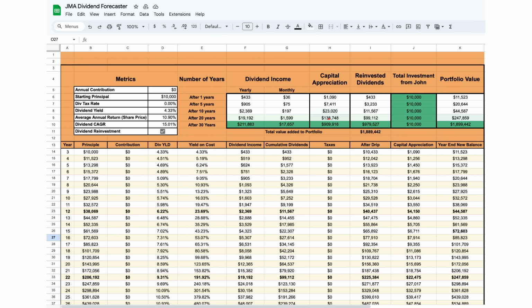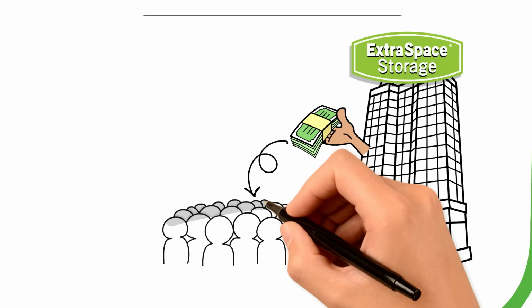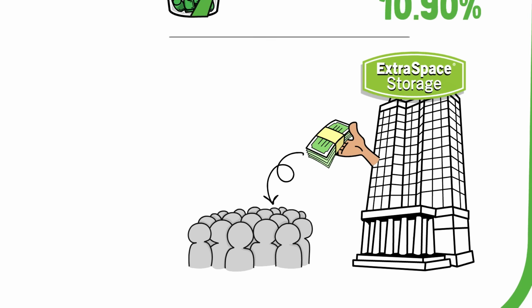The total value added to your investment would be around $1,889,993, with $909,660 coming from capital appreciation and $980,333 from reinvested dividends. It's clear that EXR not only offers solid immediate returns, but also positions you for significant long-term gains. Analyst sentiment is also in our favor.